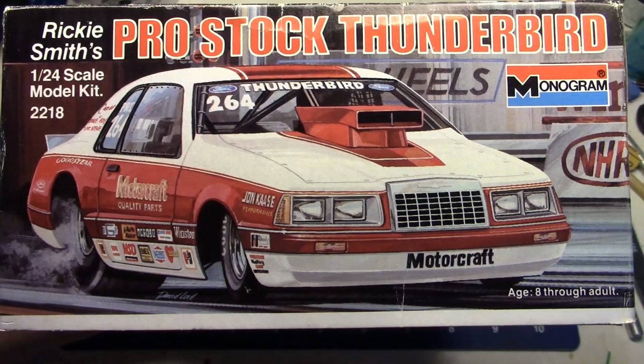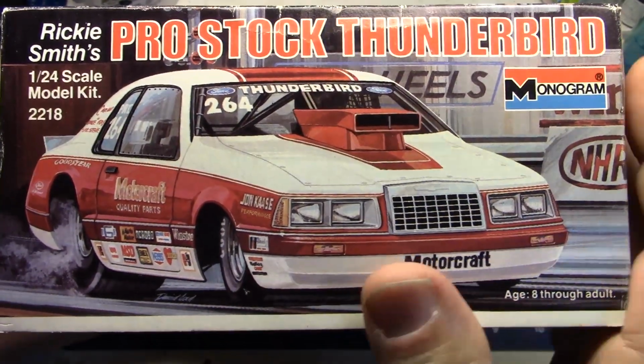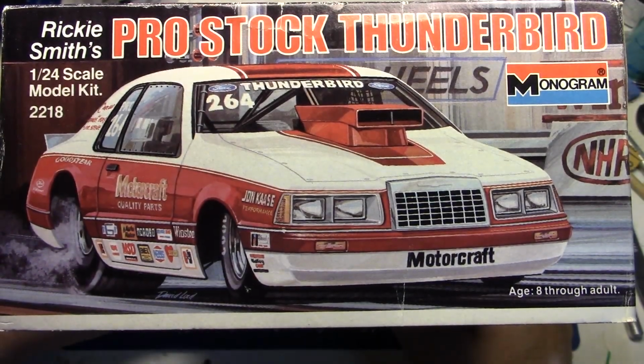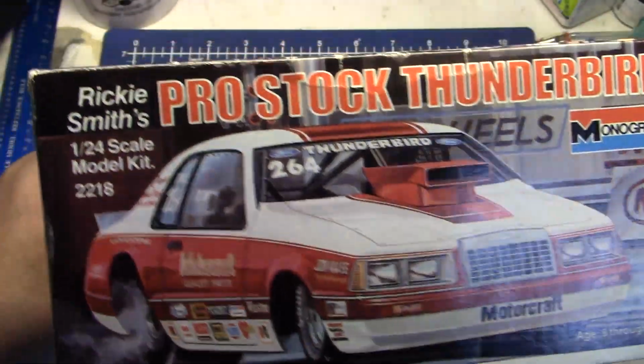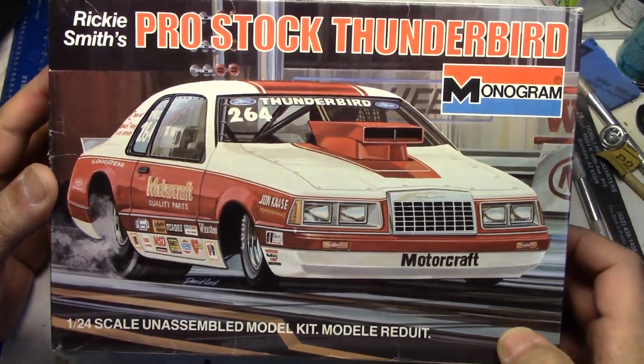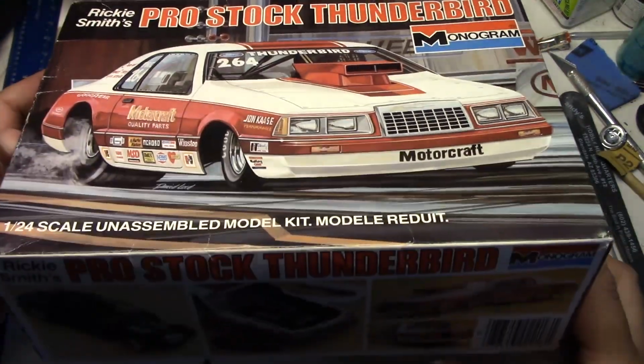Then all of a sudden the kits were rare, and I didn't start buying these kits till later, and found one of these later on. But all that really just made it to where this box art was just really my favorite. It's just special to me.